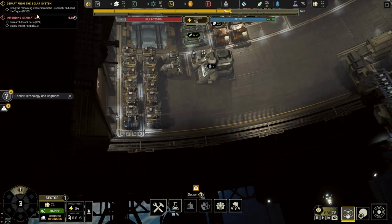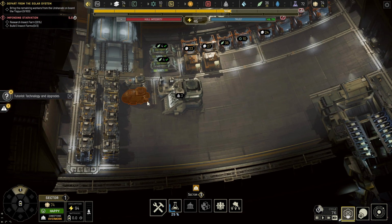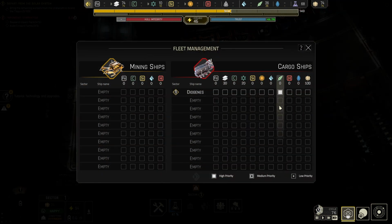Bring the remaining workers from the Yurashanabi on board the Tycoon. Alright, so I think I need to go to my fleet management. Yep, and have them pick up people. As well as that, let's just go ahead and have them pick up anything that I can find. I guess let's deprioritize that. Deprioritize a lot of that. I want to get these primary resources focused on.